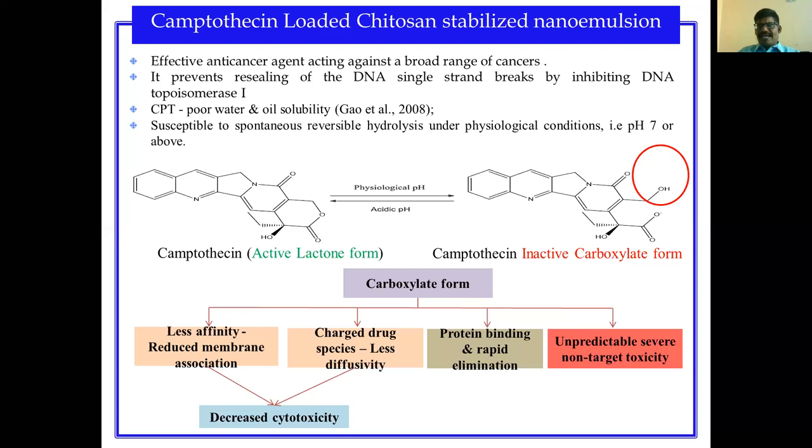In another study, we have used a water-soluble chitosan to enhance circulation time as well as internalization of nanoemulsions containing the drug substances into cancer tissues. For that we have taken a drug called camptothecin, which has an effective anticancer effect against a broad range of cancers, but it has not been approved by the FDA for therapeutic use due to its poor water and oil solubility and its toxicity. But its derivatives like irinotecan and topotecan have been marketed. Water soluble forms of these drugs have been marketed. But we want to use the same parent compound.